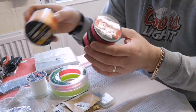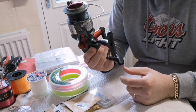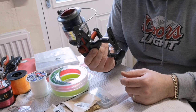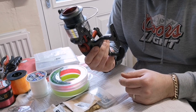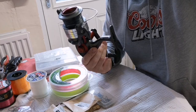Or, as I do carry on many occasions, a backup reel. You don't want to travel to a mark and then figure out I've either got to walk all the way back to the car to get something, or I've got to pack up and go home. So carrying a spare spool of line or a spare reel can be a lifesaver to you.